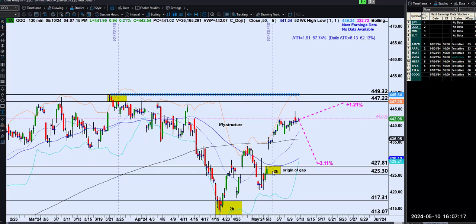On the other hand, down here, the origin of this gap here, this would be an area where we could perhaps look to express a bullish trade. And so that's about 3% down from where we are now. So we'll be looking at that on the Qs.